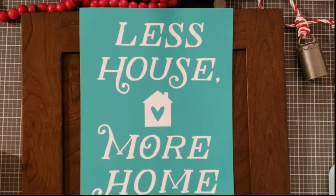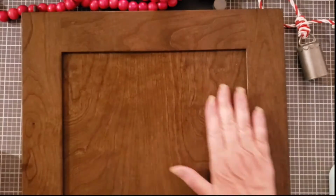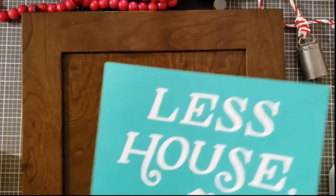Have you downsized? Do you know someone who's downsized and is doing more with less? Downsizing your home can present some challenges, but it can also provide a lot of benefits and actually give you more home and more time with your family. I did this a few years ago myself, actually, and I want to share some of the things that I learned along the way. I'm going to be creating the sign today using Couture's transfer and a cabinet door.